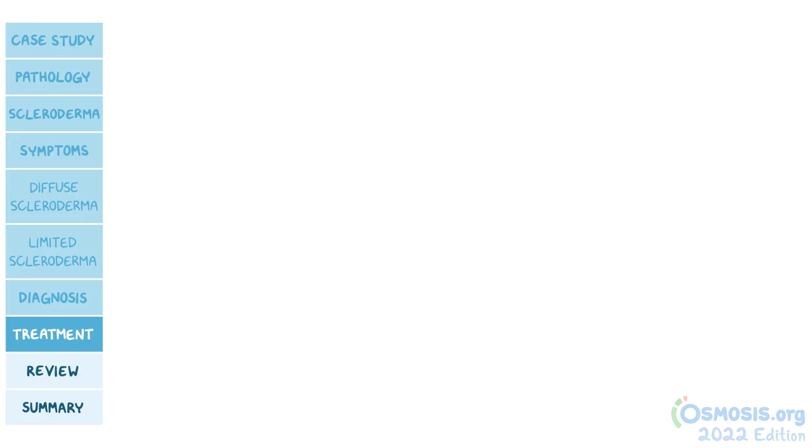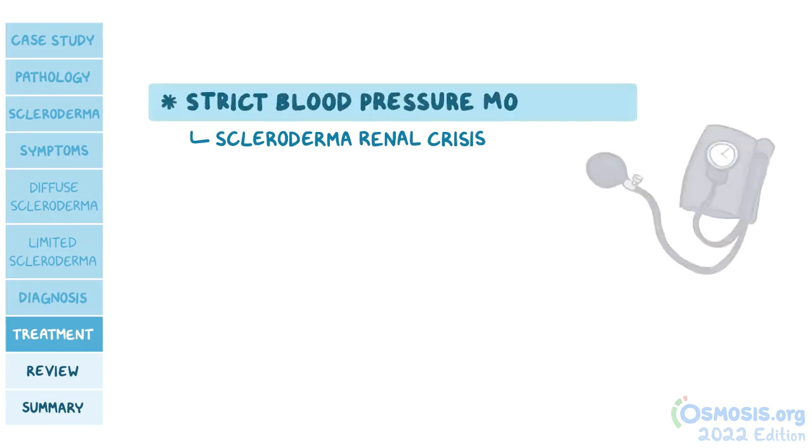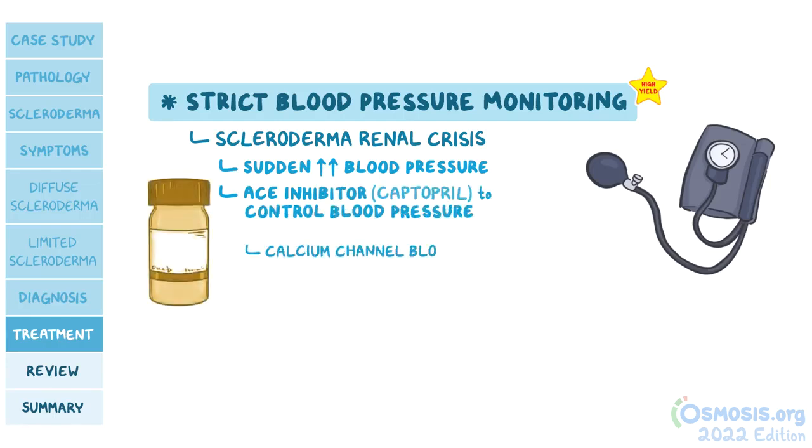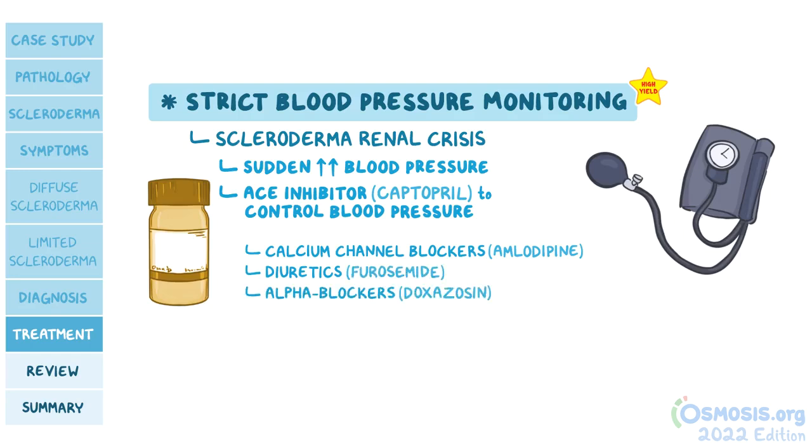Now, extra attention needs to be paid to those with scleroderma renal crisis, since this is a really important complication. A crisis is usually managed with strict blood pressure monitoring. A sudden increase in blood pressure indicates a scleroderma renal crisis, and ACE inhibitors like captopril may be needed to control blood pressure. Calcium channel blockers like amlodipine, diuretics like furosemide, and alpha blockers such as doxazosin should be used as additional therapy if blood pressure control remains suboptimal.